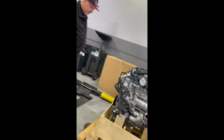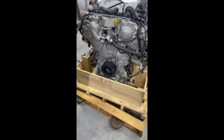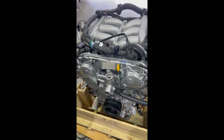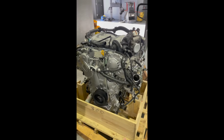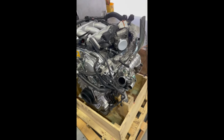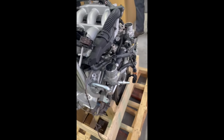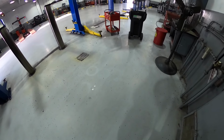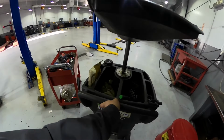Look at down here, the right side. Now, was this already built, or did they build this for this customer? I believe it's already built. So expensive.